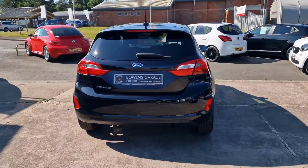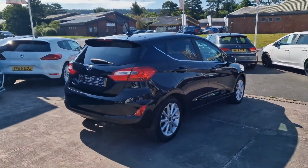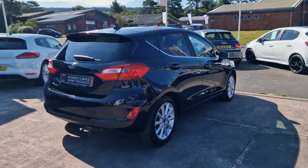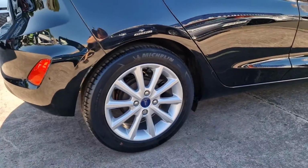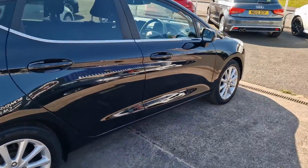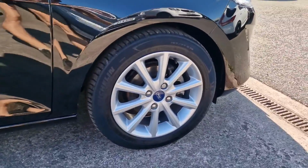99 brake horsepower with that 6-speed manual gearbox, so good fuel consumption, over 50 to the gallon on a combined run according to Ford. £190 a year to tax, as with all cars of this age, and a nice low insurance group as well, so very economical to run day to day. 5-door practicality.